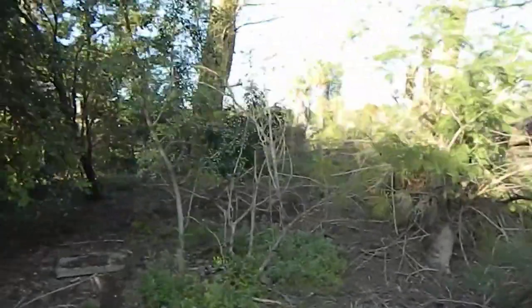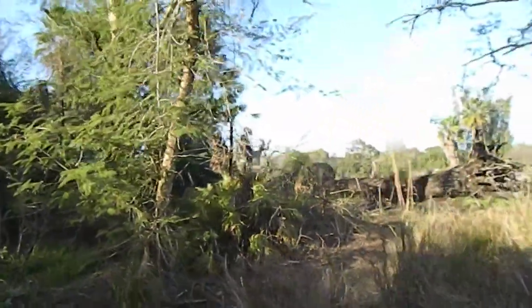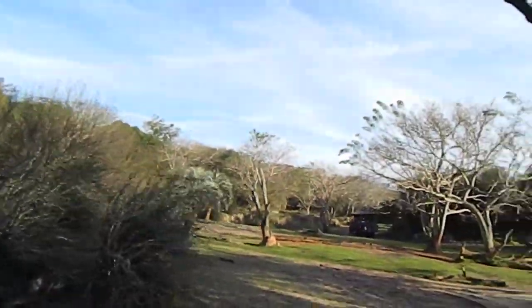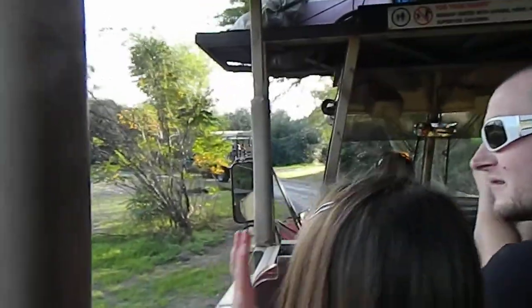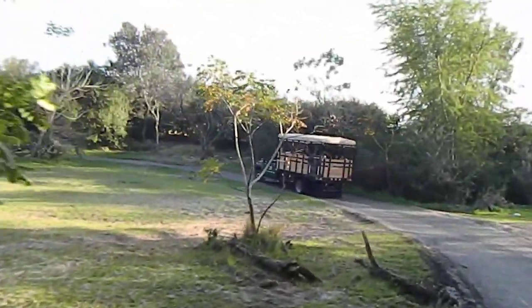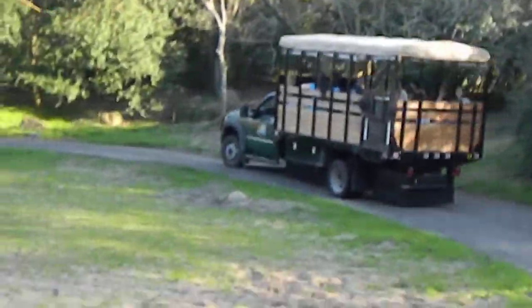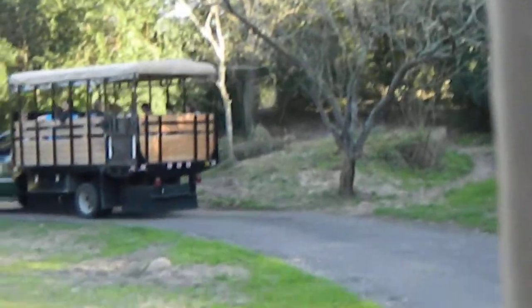Oh, there's elephants kind of hiding through the grass there. There they are. There. We don't see any rhinos right now. Maybe they're wandering around. We'll see if we can run into them a little later. Those people in a big truck. There are some ostrich eggs coming up on the right hand side though, about 3 pounds each.